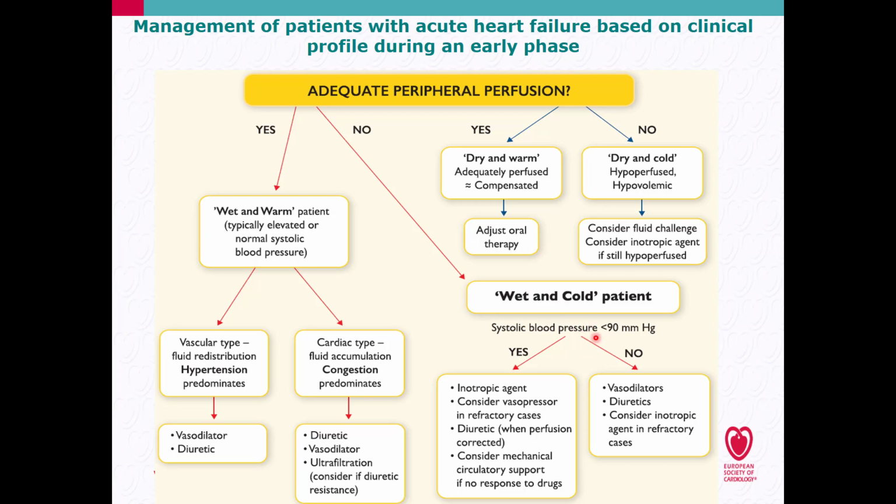This is a very beautiful review from Holger Thiele, who also did the intra-aortic balloon pump trials, the SHOCK 1 and SHOCK 2. I will come back to that later. So what are the options? Revascularization clearly has a benefit, like early revascularization.